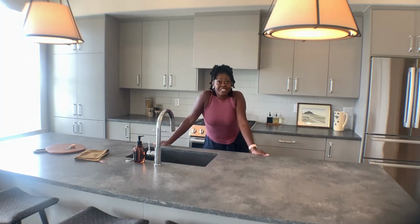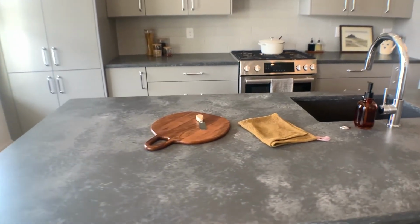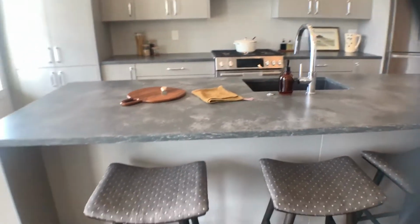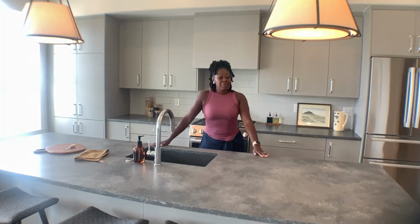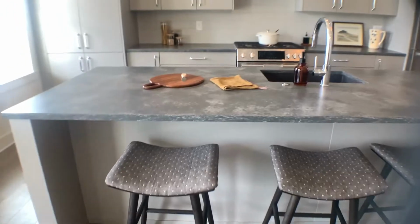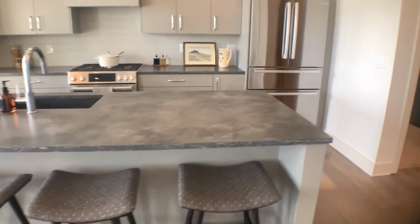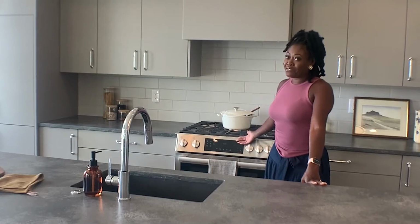So what do you think of this kitchen, guys? I love it. It's a little gray for me. I'm more of a classic white kitchen, you know, not so gray counters, maybe marble or quartz countertops. But tell me what you think of this kitchen. It's definitely durable, user-friendly, family-friendly, and it's large. And I love gas stoves.